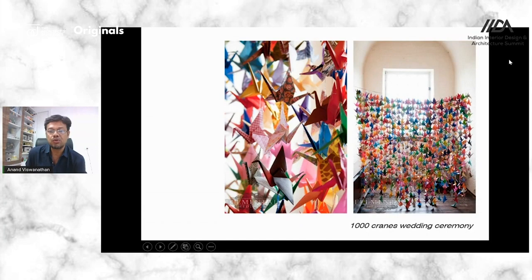So, coming back to the earlier thing, the cranes are still being used in ceremonies. You have 1,000 crane wedding ceremonies. It was amazing because cranes are made for life, you know. So they regard these cranes as auspicious.